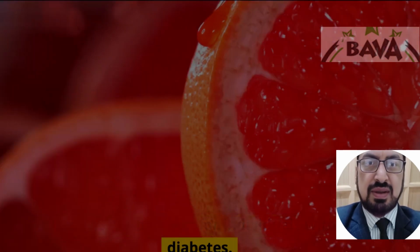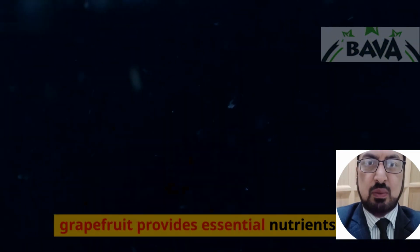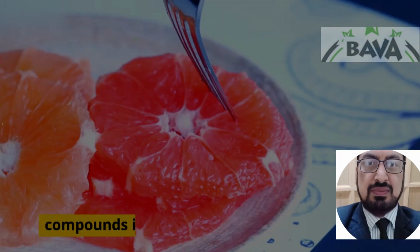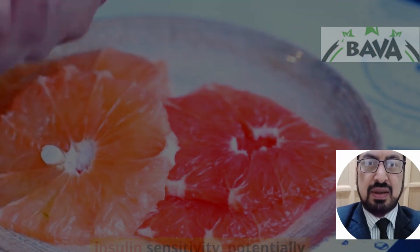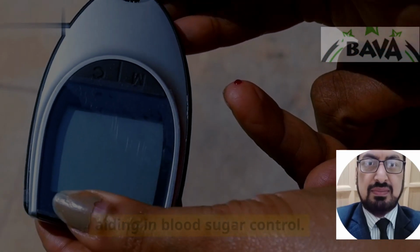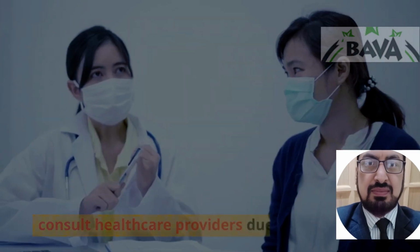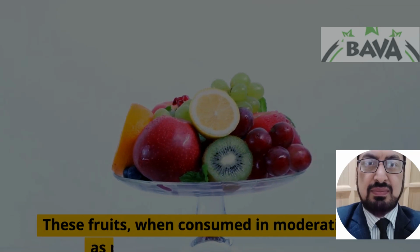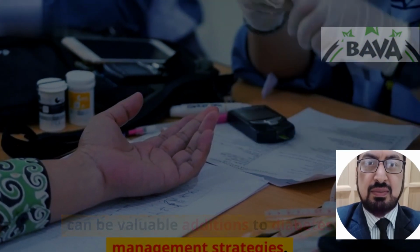Number 10. Grapefruit. Grapefruit is a citrus fruit that, when included in a well-balanced diet, may offer benefits for individuals with diabetes, rich in vitamin C and fiber. Grapefruit provides essential nutrients. Some studies suggest that certain compounds in grapefruit may help improve insulin sensitivity, potentially aiding in blood sugar control. However, individuals on medications should consult healthcare providers due to potential interactions.